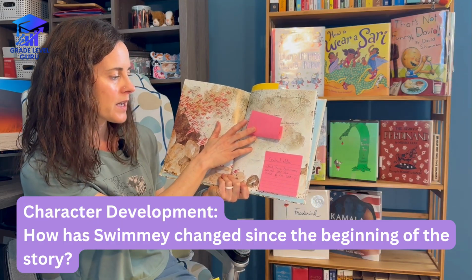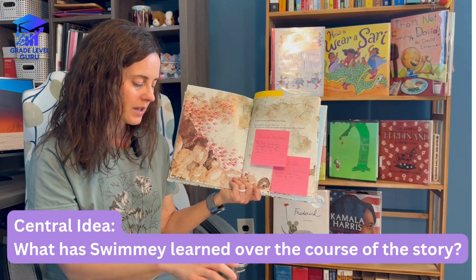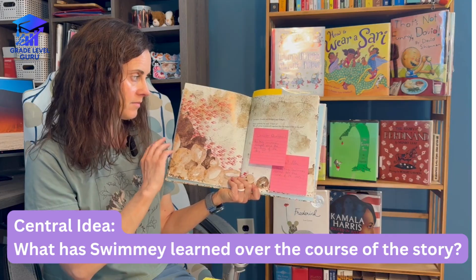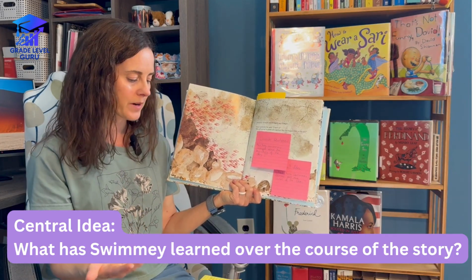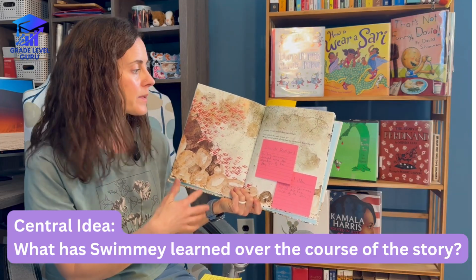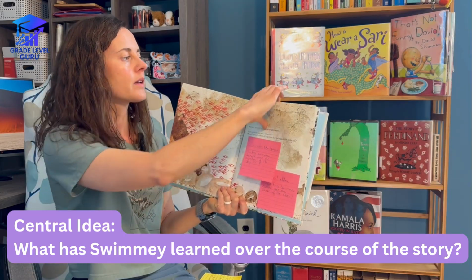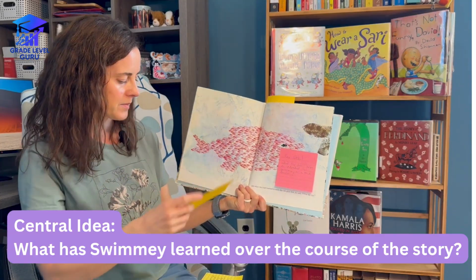So central idea, what has Swimmy learned over the course of the story? That gets to the idea that he is a leader. He's gone out there, he's overcome things, and he is sticking his little fish neck out, becoming a leader, digging up some bravery, and he's gonna help these fish because he wants these fish to experience the same thing he's experiencing, right? So Swimmy has changed, he's learned stuff, and it's bringing out the inner leadership fish in Swimmy. He's discovering some things about himself.